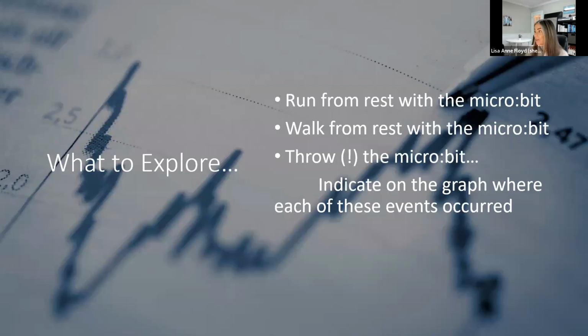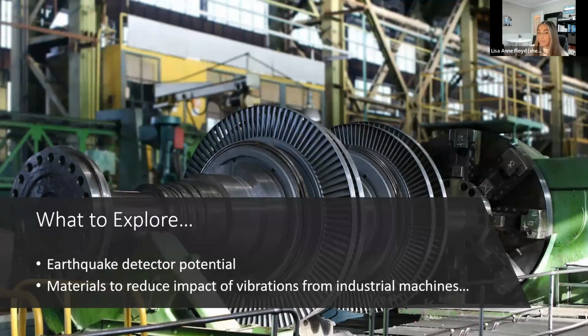What they can also do is run from rest with the microbit. Maybe you get your top 3 sprinters in the class and see who can accelerate the fastest. Maybe they can walk from rest. They can throw the microbit carefully. And then they can indicate on their graph, once they open up the data, the visual preview, at what point on the graph each of those things happened. So they're using modeling to understand a concept, the concept of acceleration.